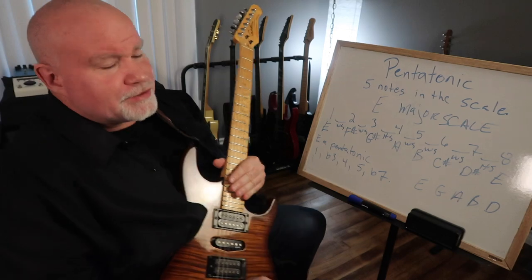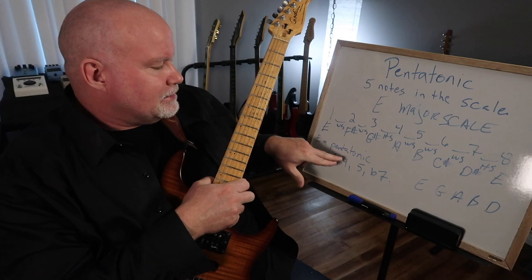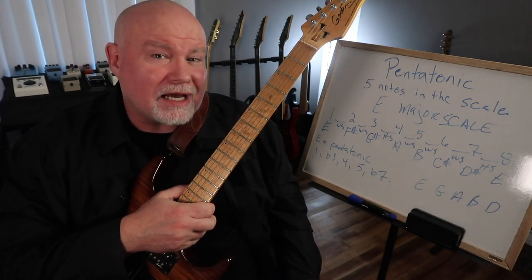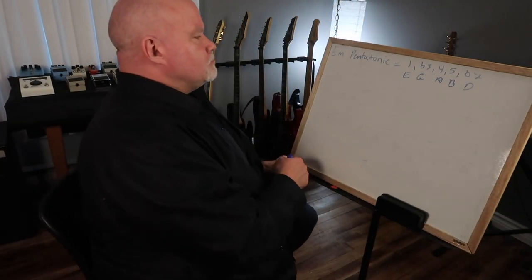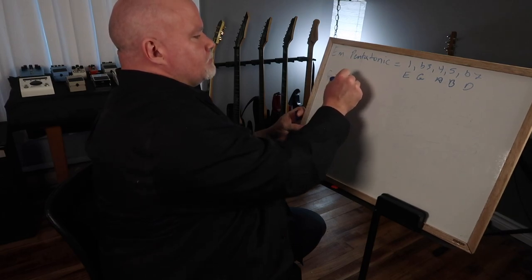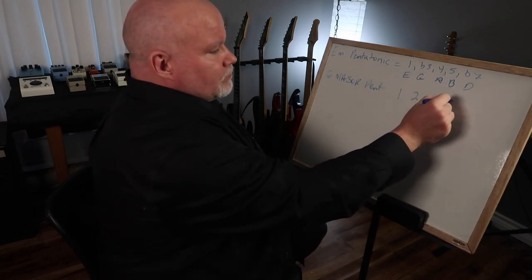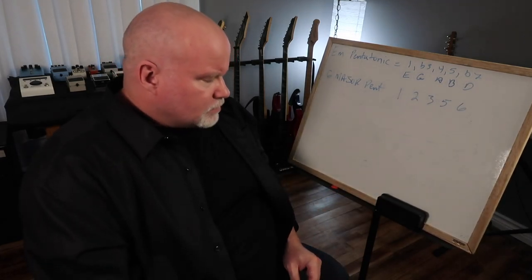Now, let's throw in a new observation here, because we talked about the minor pentatonic scale, E minor, okay? But if we look here, we also have a G major pentatonic scale, and they actually share the same fingering. It's kind of interesting. Okay, let's take a look at this. So, G major pentatonic, okay? Formula, major pentatonic, first, second, third, fifth, sixth. Okay, so what does this mean?